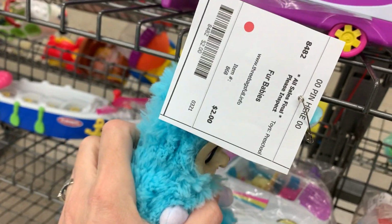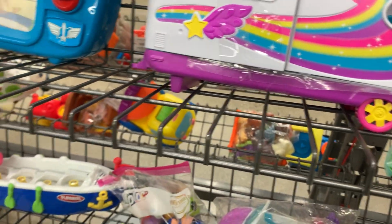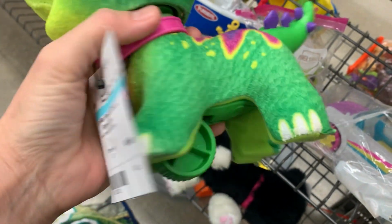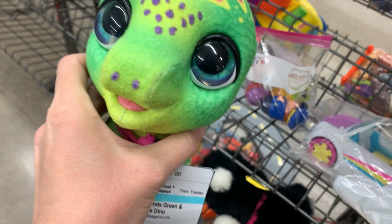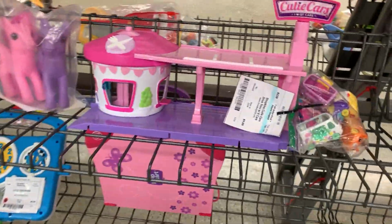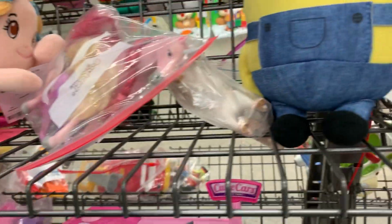There was something I thought about getting. It's right there, that blue thing, and I don't know if I show it. Okay, so I had this. I took it to checkout, and I got to checkout, and on the seam there was a hole, so I left it behind. That, I probably should have bought that little TV thing. It's a music box, and it moves.